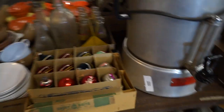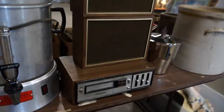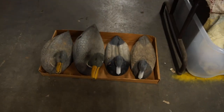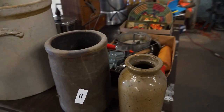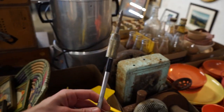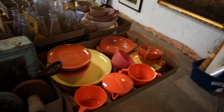Vintage Christmas. Look at that percolator. There's a fish in the percolator. Primitive kitchen stuff. Wow. They're not messing around right there. Lawn darts, yeah. Yard darts.